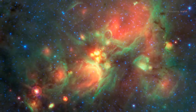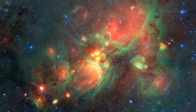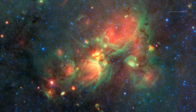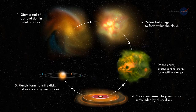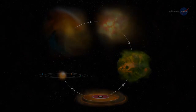"With prompting by the volunteers, we analyzed the yellow balls and figured out that they are a new way to detect the early stages of massive star formation," says Charles Curtin of Iowa State University, Ames. "The simple question of, 'What's that?' led us to this discovery." A thorough analysis by the team led to the conclusion that the yellow balls precede the green bubbles, representing a phase of star formation that takes place before the bubbles form. "Basically, if you wind the clock backwards from the bubbles, you get the yellow balls," says Curtin.